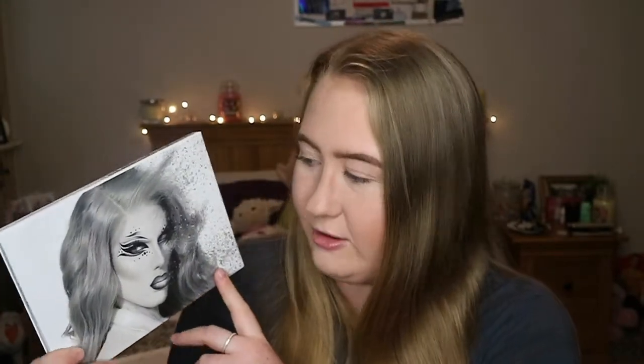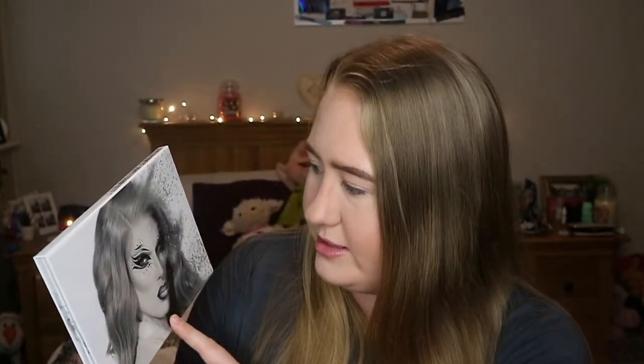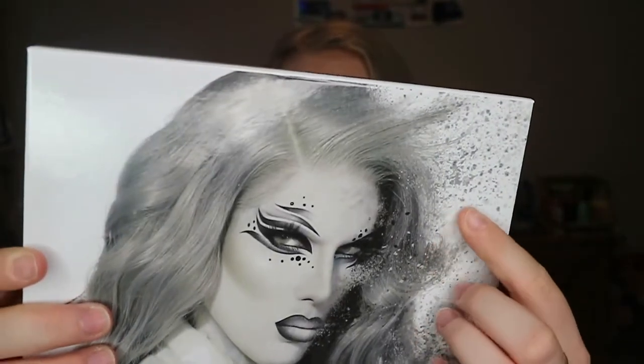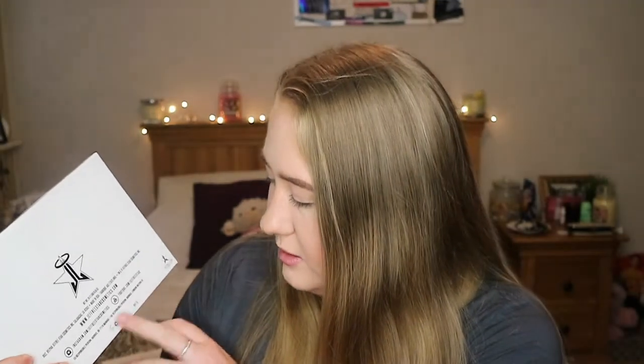The front of the palette, of course, just has Jeffree's face on it, and I think he looks amazing. Pretty sure, did he say Lipstick Nick did the look for this campaign? But I really like this effect it's got here. It kind of looks like he's fading away from the picture itself, which I just think is super cool. And then on the back, of course, it just has the Jeffree Star logo in black, and his social medias, his website, and the same details that it had on the back of the packaging as well.